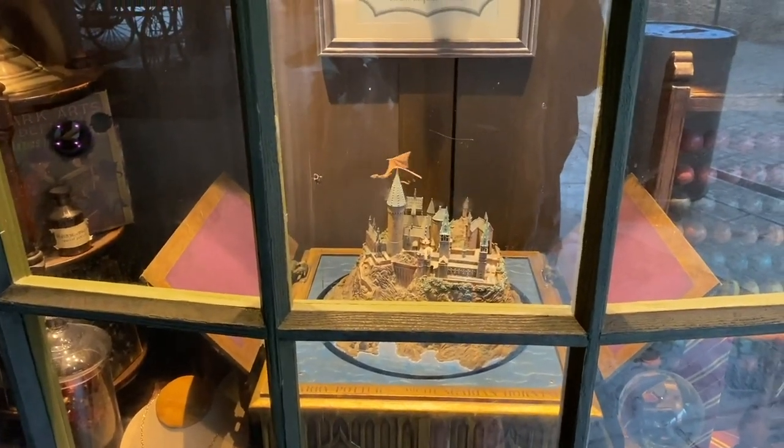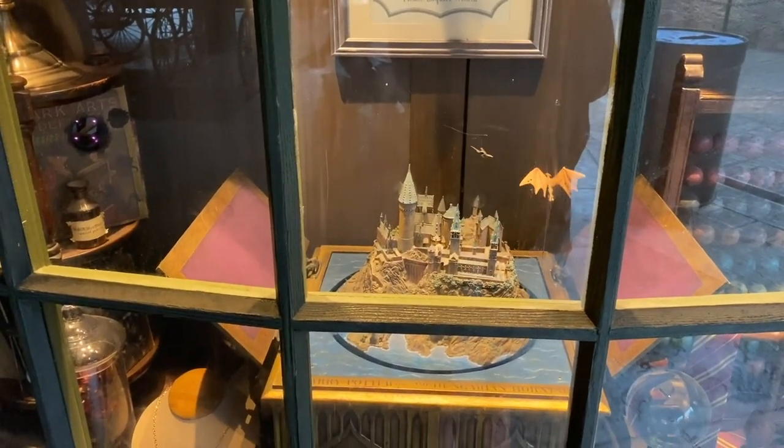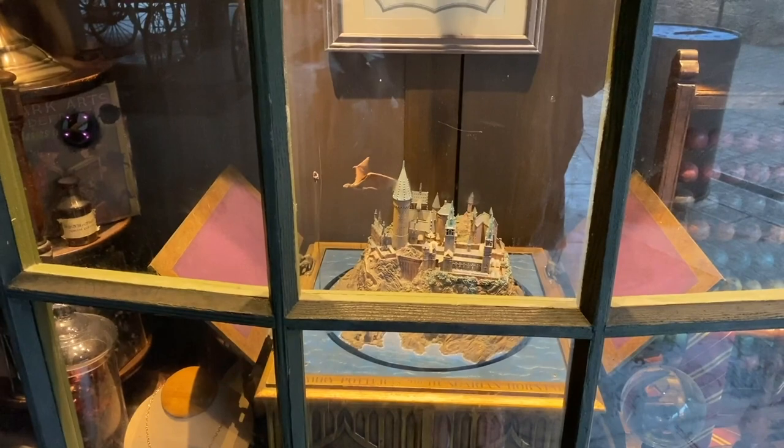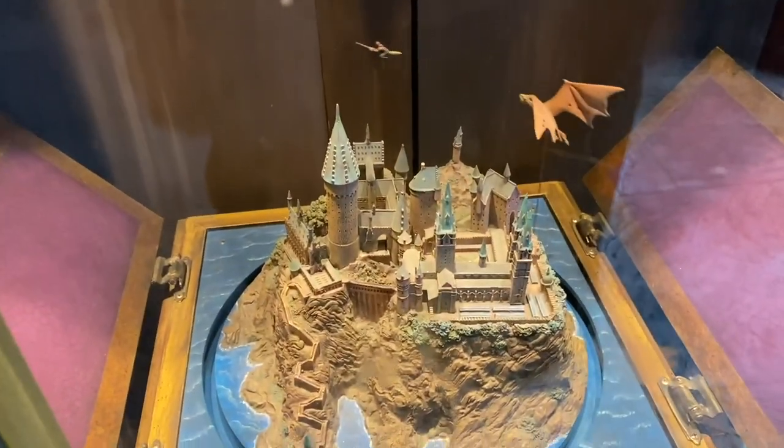I kinda like that it takes a few tries because I'm new at magic. So if I just walked up and did them all immediately, I'd be like the best witch ever. So it is like you're in magic school, like the kids. It's like Hogwarts.